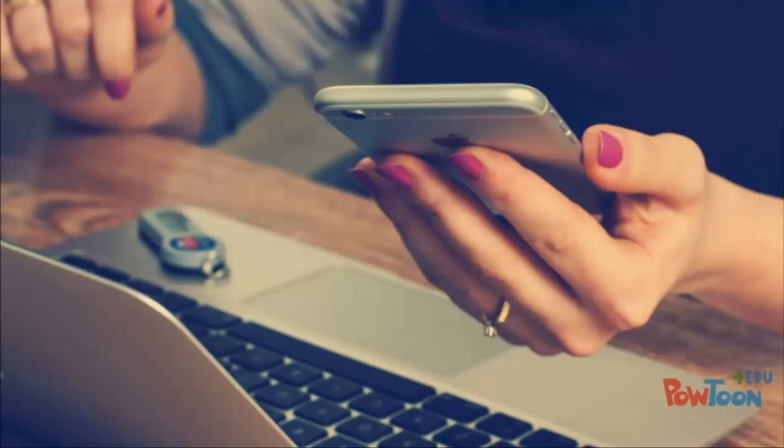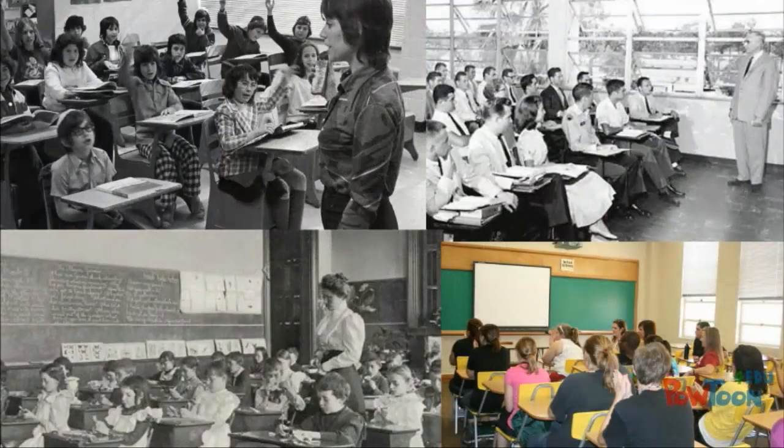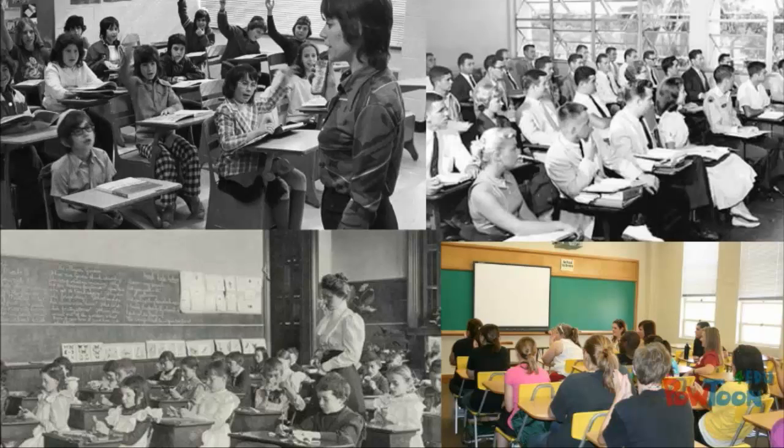We have all witnessed an extraordinary transformation in how technology and innovation have changed the way work gets done. However, most classrooms today look very similar to how they looked 20, 50, even 100 years ago. That is, rows of desks facing a teacher who delivers instruction. It seems like schools have failed to keep pace with the changes in the rest of the world, and students are spending their days preparing for the offices of the 1930s.